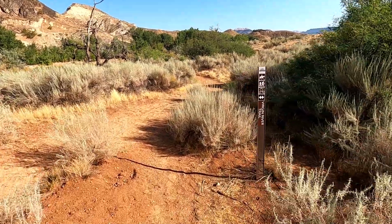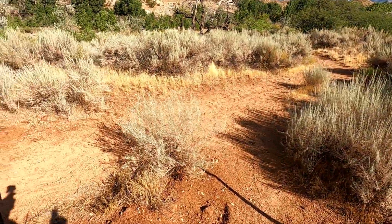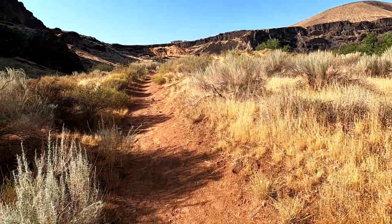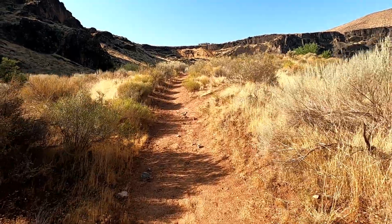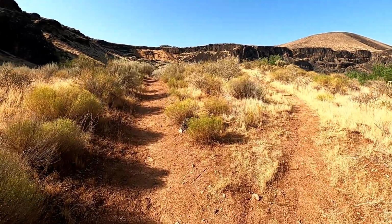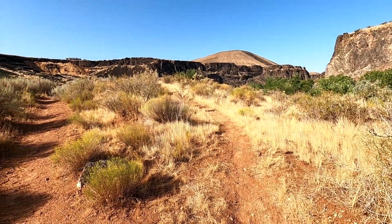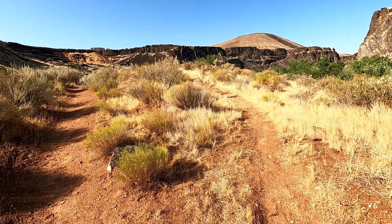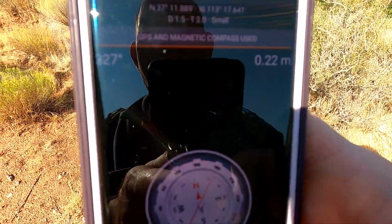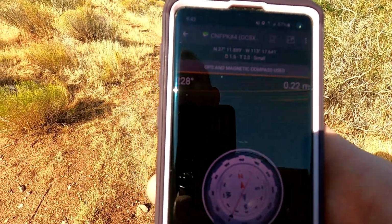Here's another trail, a fork. There's the Virgin River Trail that I came across. So I'm gonna go this direction to find another cache. So I just wanted to see what this area was like. Hopefully I can figure out where this cache is at. I'm gonna look at the CGO and see how far it is. Showing it's about 0.22 away, so I got a little bit of a walk to that cache.